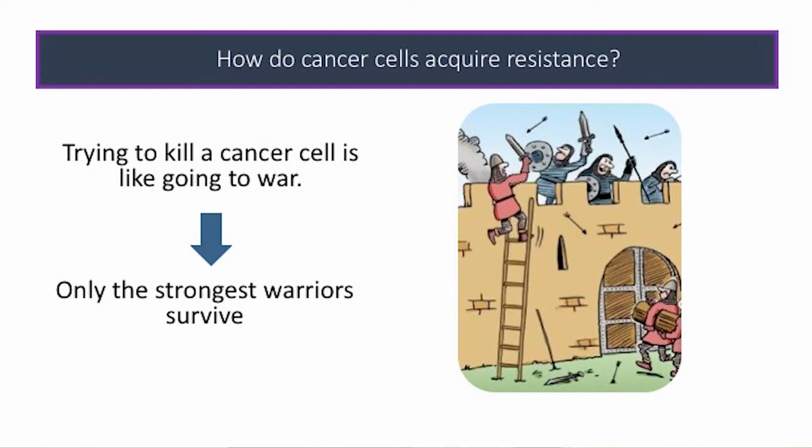But as I told you before, even though these treatments work very well initially for patients, resistance is really a big problem. But how do cells acquire resistance to therapy? Well, I like to think of drug resistance as a battlefield, where only the strongest survive. If we take this analogy further, let's imagine that we are trying to fight against the prostate cancer cell army, and that this army is heterogeneous. This means that it's composed of different types of warriors.